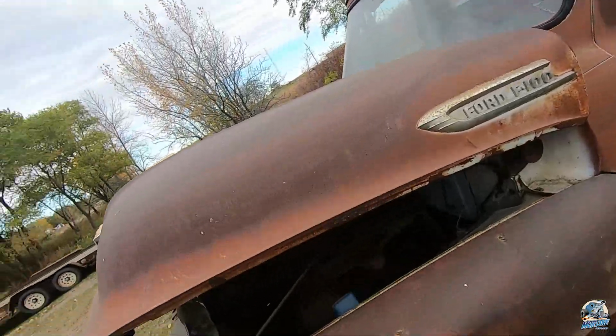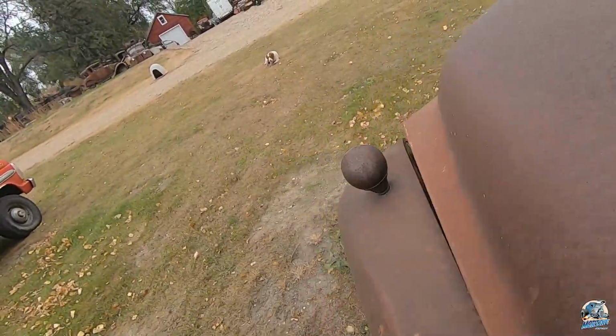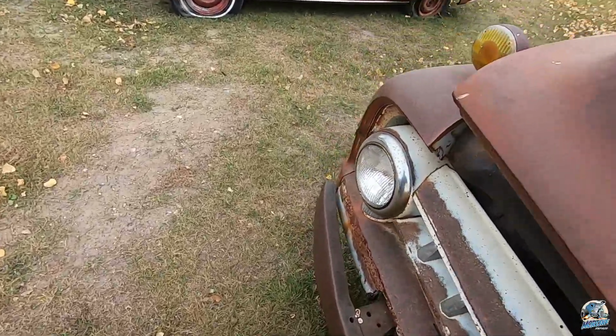Oh boy, these have the worst hood hinges. Just terrible. Worse than square body first gen Chevys.